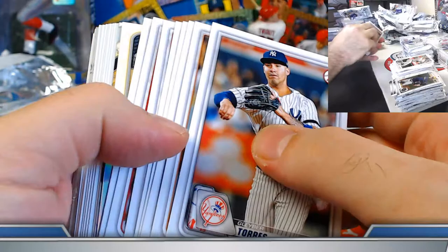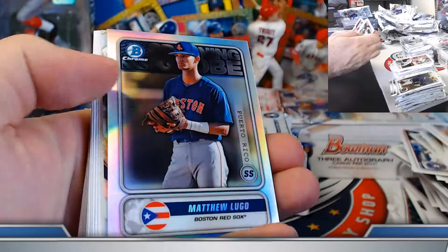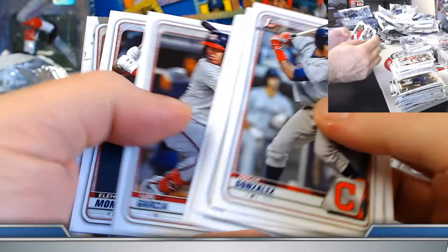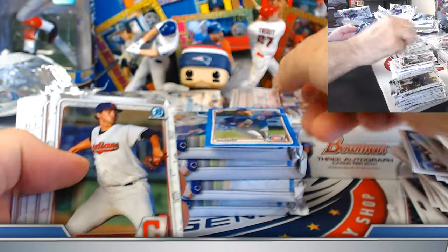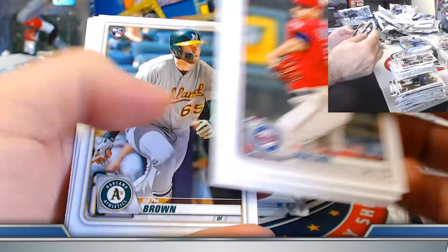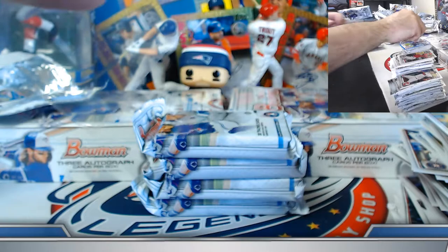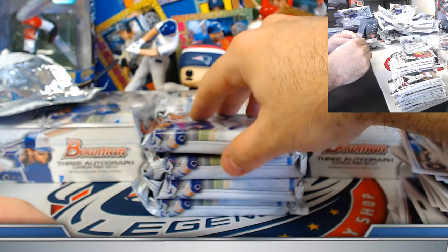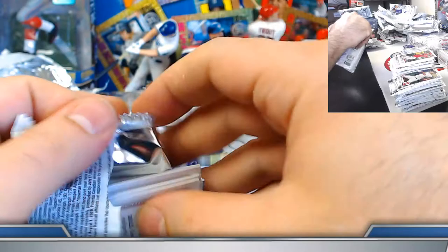Kino, Alvarez, Lugo, Riley Green, Top 100, Braylon Marquez, blue paper prospect out of 150, Scooble, Tony. All right, a little Kickstarter there. See if we can kick a nice auto out for you here. Coming up, our second and third autos of this box incoming here.